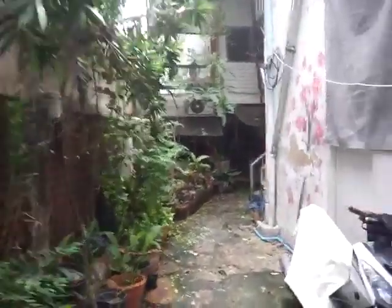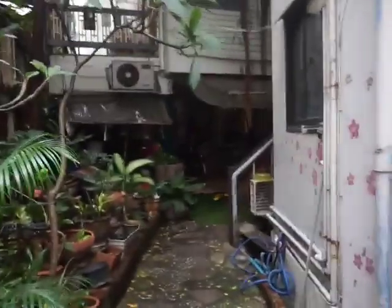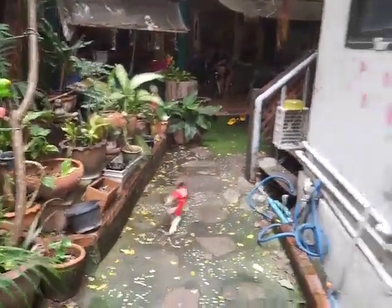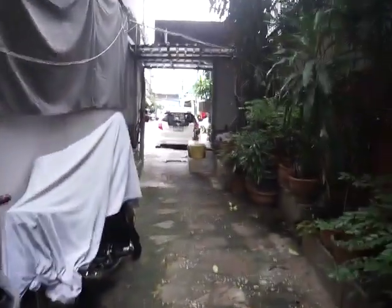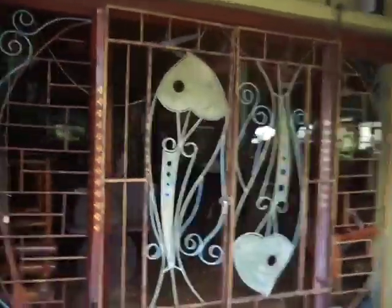Back in the late 90s, early 2000s. I'm getting attacked by a tiny dog, so I'm going to go away. These are the other guest houses in Thewet. This is Shanti Lodge. Very popular place for the backpackers.